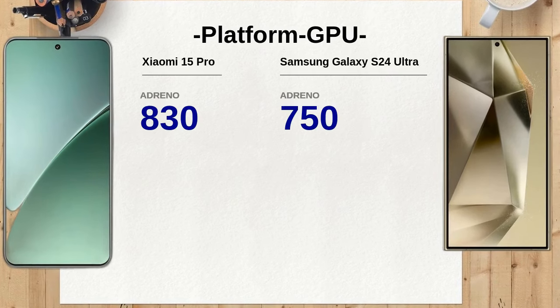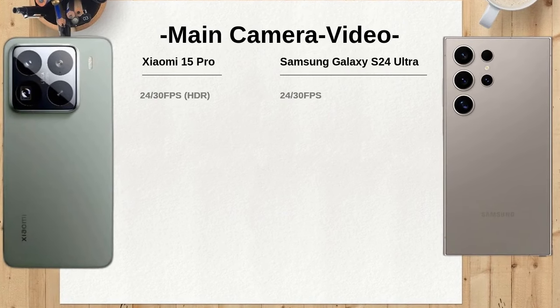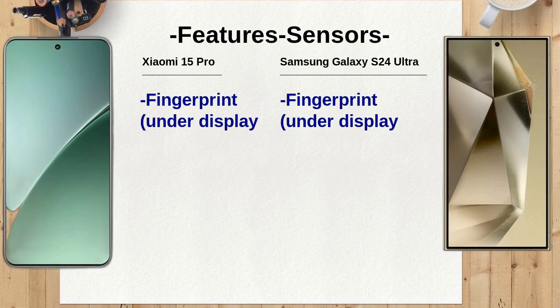Both devices utilize high-performance chipsets, with the Xiaomi 15 Pro featuring the Snapdragon 8 Elite and the Samsung Galaxy S24 Ultra using the Snapdragon 8 Gen 3. Each chipset is designed to enhance overall speed and efficiency in processing.